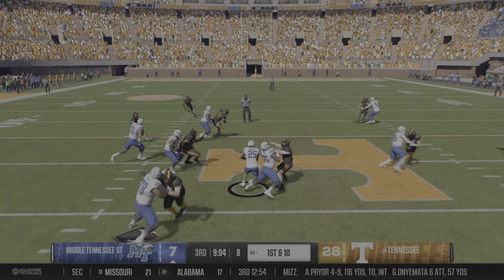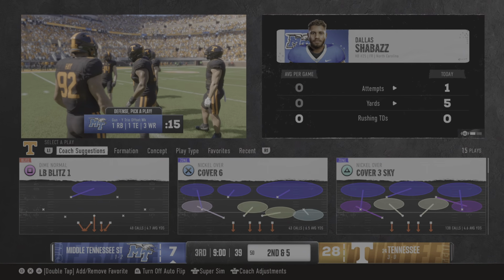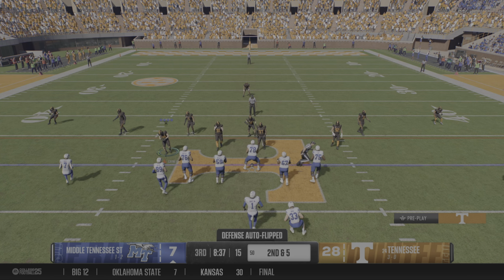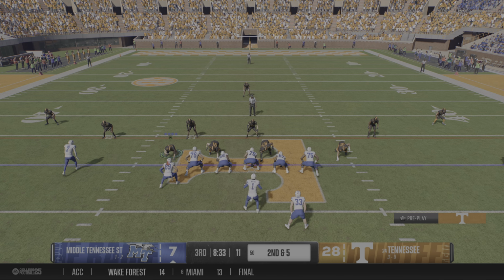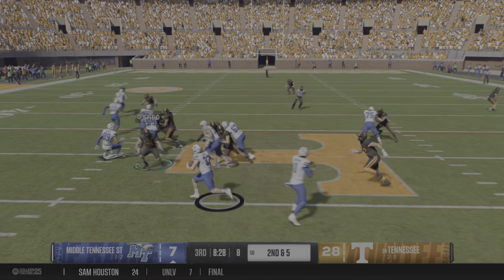From the gun, they'll try to impose their running game. And he has a solid gain before the defense bottles him up. Really nice first down run. And you're seeing why this running back is an every down type. He can run between the tackles. He can run outside. He can catch the football. He can block. This guy can do it all.